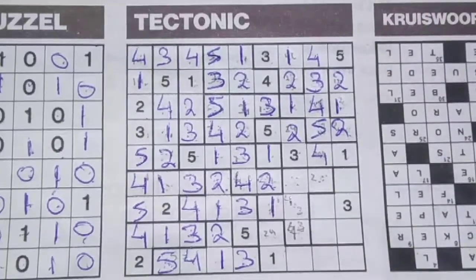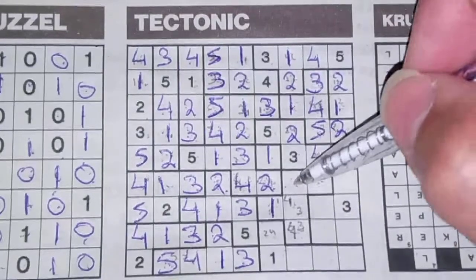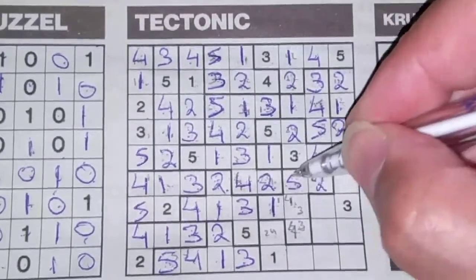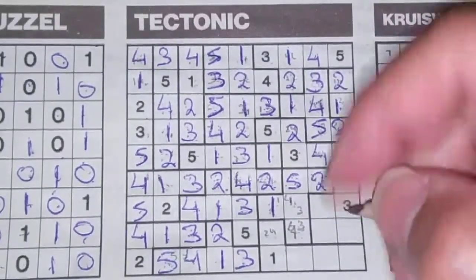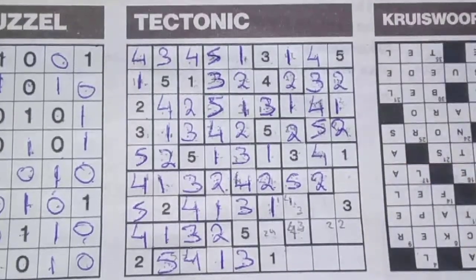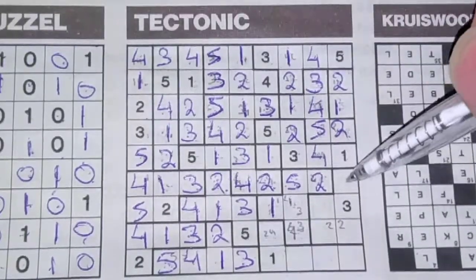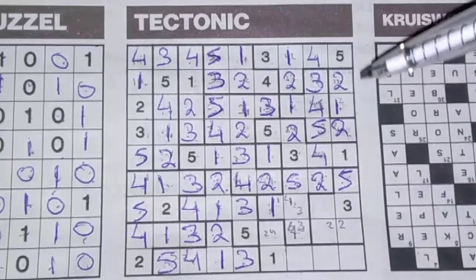That means the 2, these are the pairs. 2 cannot be here. 2 should be there. And the 5 goes there. These 2 boxes cannot be a 2. So the 2 goes here or there. I think this box should be a 5. Because it cannot be a 1, cannot be a 2, cannot be a 3, cannot be a 4. So it should be the 5.